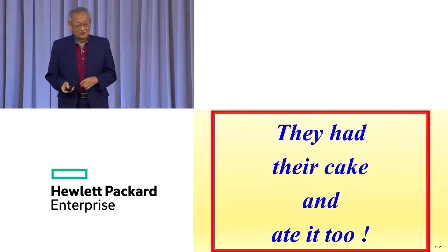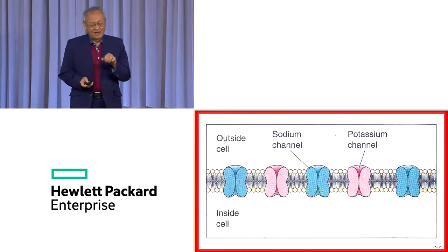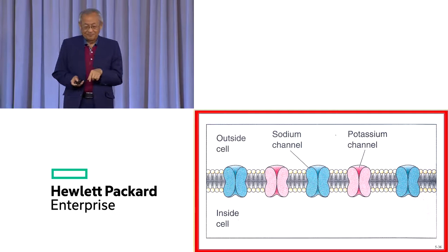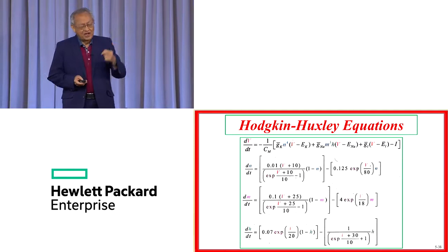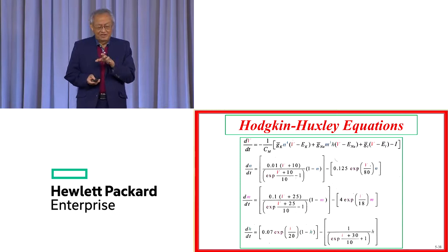By the way, through their experiments and a great insight, Hodgkin and Huxley were able to postulate, though they had never seen it, that there must be ion channels, several kinds of ions, but the most predominant must be the sodium ion and the potassium ion. It was just a postulate, they never saw it, but they were correct. And so they came up with the model, and with painstaking work, came up with four differential equations. You can see that they are very messy, and they are empirical. This is just a remarkable insight of these two gentlemen.